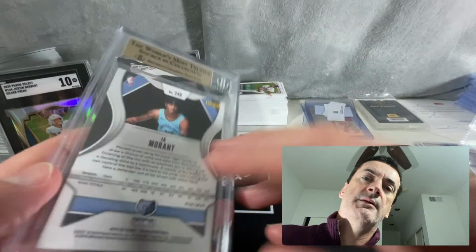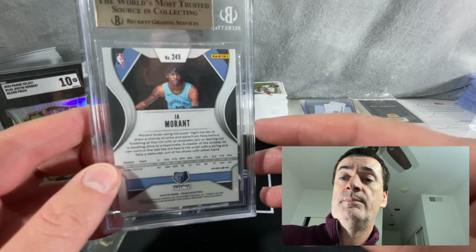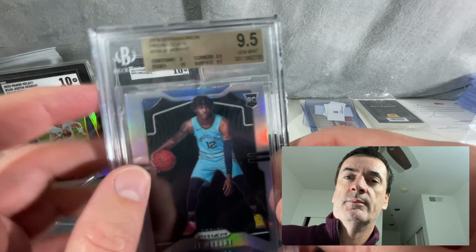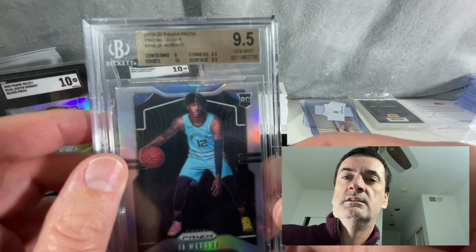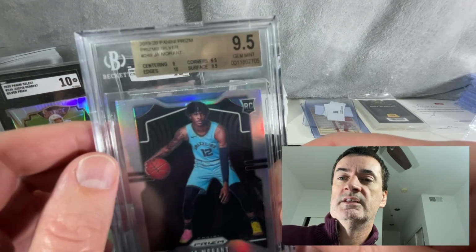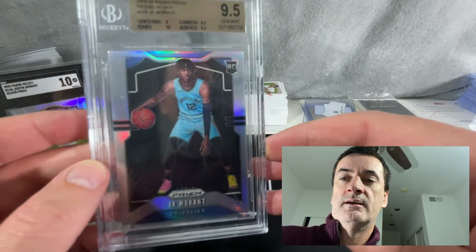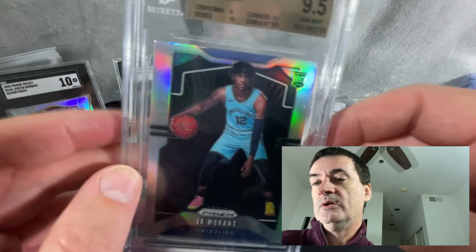This is a little something I picked up, and I ended up picking up 2 of these. I've got another one on the way. The other one I paid a little bit more for because everything was a 9.5 for the subgrades, except one of the subgrades was a 10. I think the centering was a 10 on that one. So a little bit better. Had to pay a little bit more for that one at auction.